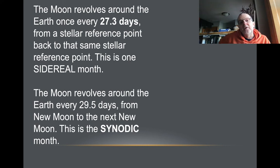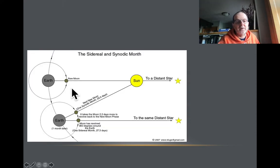We mentioned that month for the Earth earlier, sidereal referring to a star. So you have a fixed star, back to that same fixed star. But with the moon, it's not back to the phase it started with. It takes 2.2 further days to get back to the same position in relation to the sun, and that's the synodic month, 29.5 days. And here's the diagram.